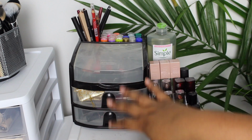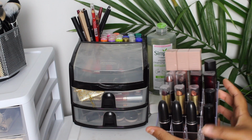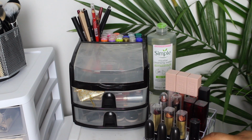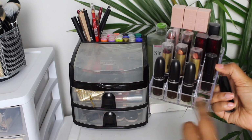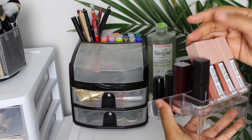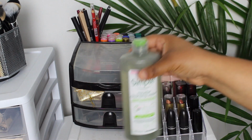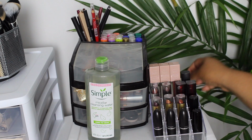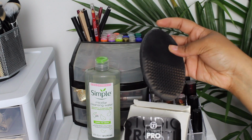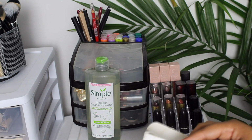Up here, that's where I keep all my lip stuff, and this thing too. This came from the Dollar Tree as well, this acrylic lipstick holder. It has 4, 8, 12 sections. Oh, can't even see it. 12 single sections right here, and then 1 long section back here. All my stuff is going to fall. And then I also have the Simple Micellar cleansing water that I have been using to remove my makeup. Pretty good. And then I also have my brush cleaner from BH Cosmetics. This is dual sided, so one side is for smaller brushes, one side is for bigger brushes. I've always used this to cleanse my brushes.